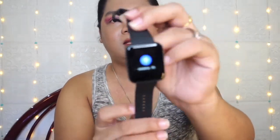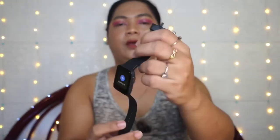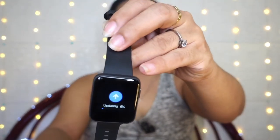While we're updating some of the firmware updates on the actual phone, it also updates on the actual watch itself. So we're just gonna wait for this to finish. I'm just gonna pause this one and then I'll get back to you guys as soon as the update's already done.